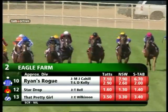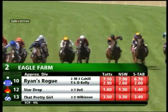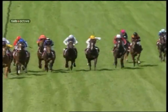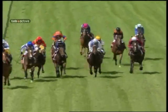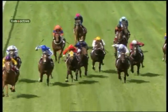Official now, Ryan's Rogue, so another first starter. This time a filly by Falbalon out of the Brave Warrior mare Elite Warrior, trained by Les Kelly on the Gold Coast. And she'd had a couple of barrier trials leading into that. She ran third in a Gold Coast trial last week on a heavy track, and she stepped out on debut to get the money. Was there any money for her today?